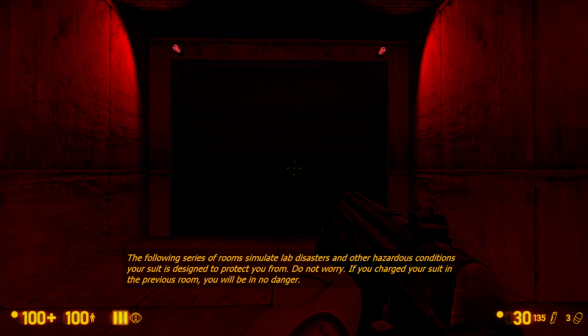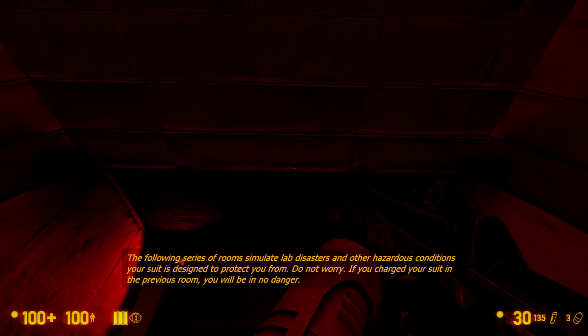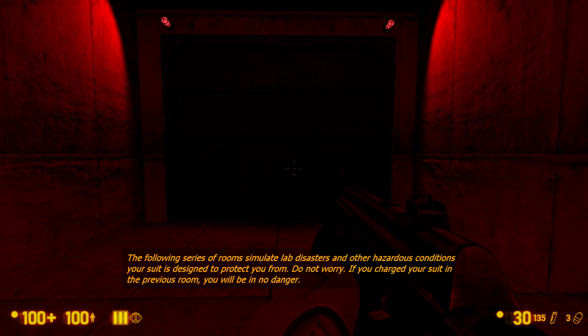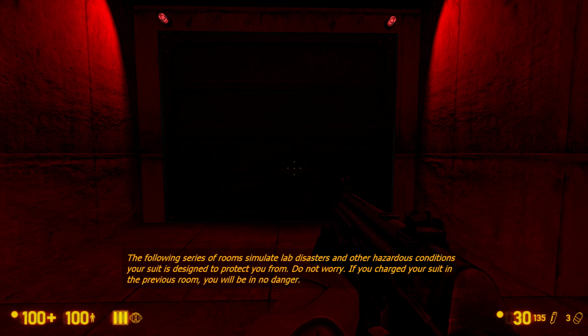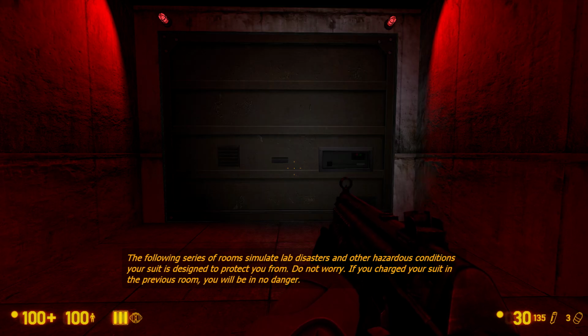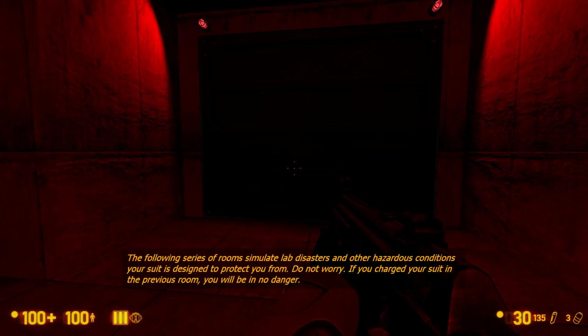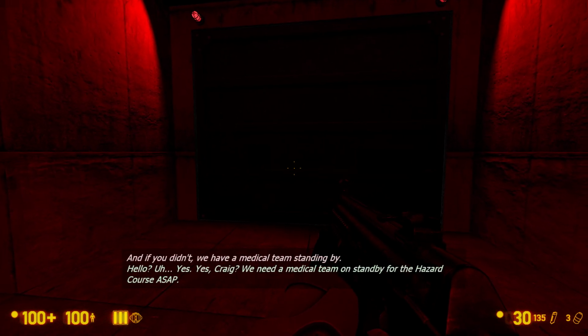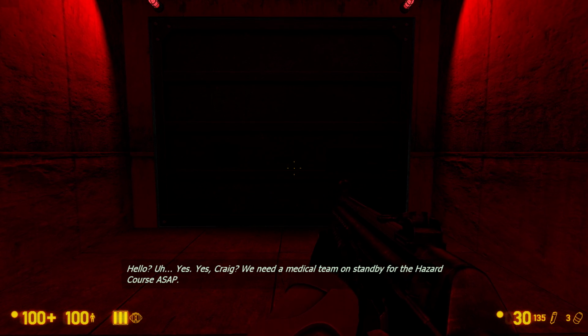The following series of rooms simulate lab disasters and other hazardous conditions your suit is designed to protect you from. Do not worry. If you charged your suit in the previous room, you will be in no danger. And if you didn't, we have a medical team standing by for the hazard course.